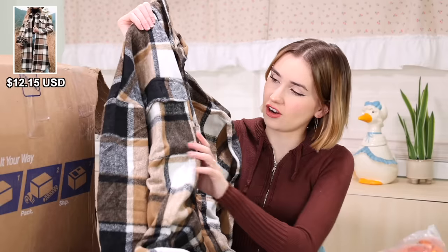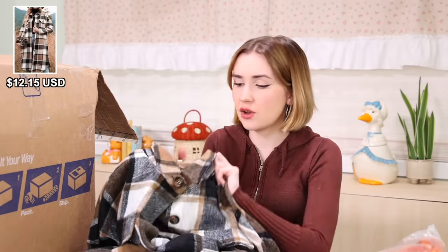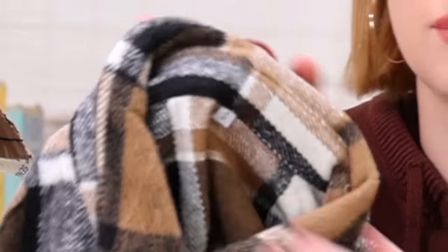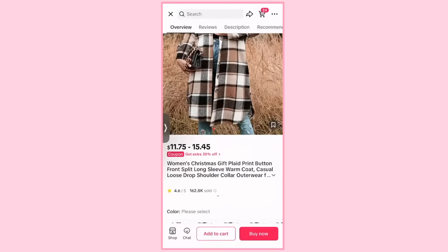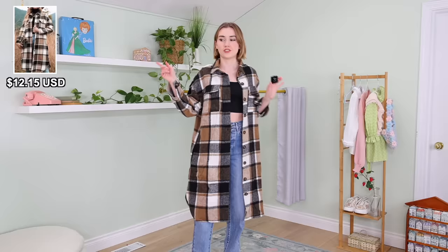This is my saving grace if I was cold. It's this checkered flannel. It's surprisingly quite soft. Again, no label. Okay, this is actually a cute look that I'm wearing right now. It's not my personal style. I don't really wear these long cardigans, but this one had been so popular, so I had to test it out. Again, I would say probably Shein quality.